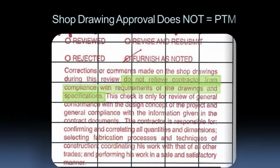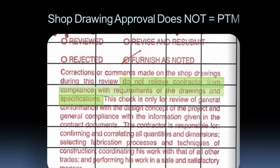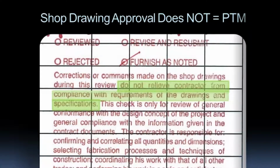This slide is an example of a typical shop drawing stamp I'm sure many of you have seen. I have highlighted the key terms indicating that the review does not relieve the contractor from compliance with the requirements of the drawings and the specifications. In other words, shop drawing approval does not equal permission to modify.